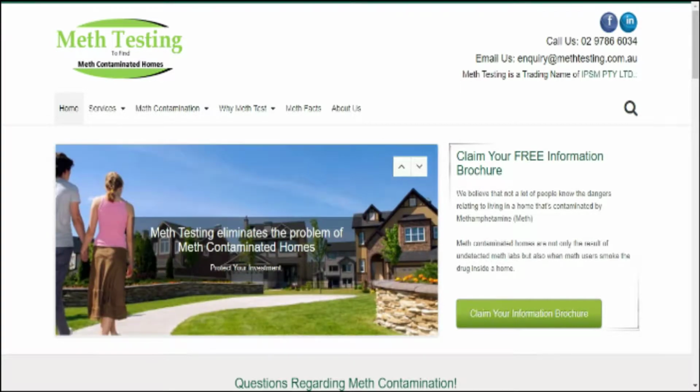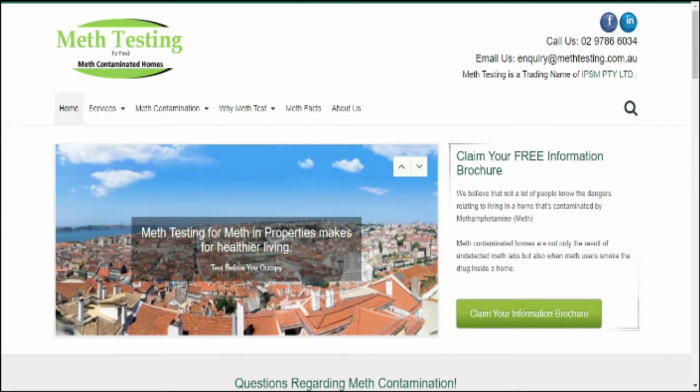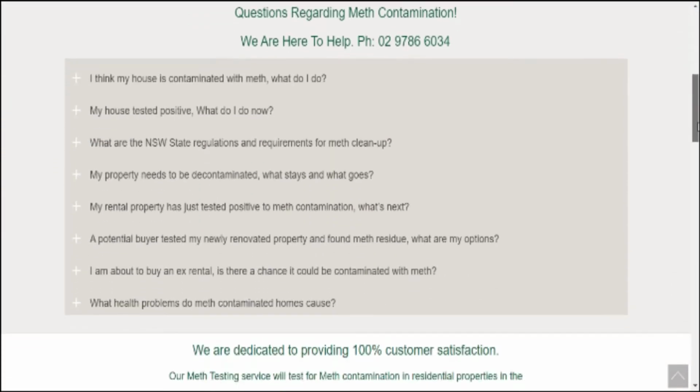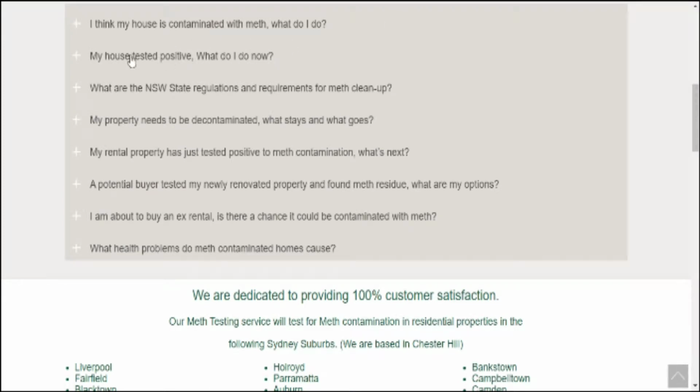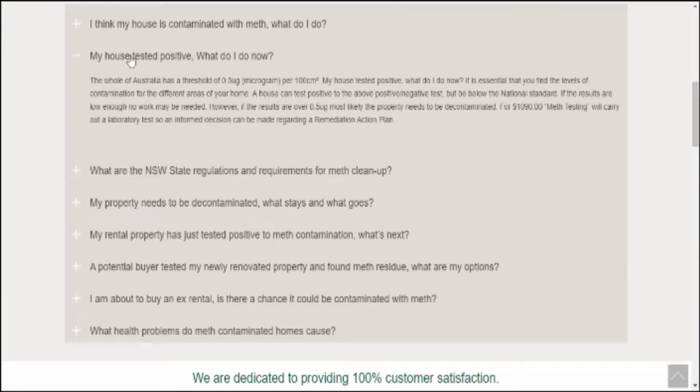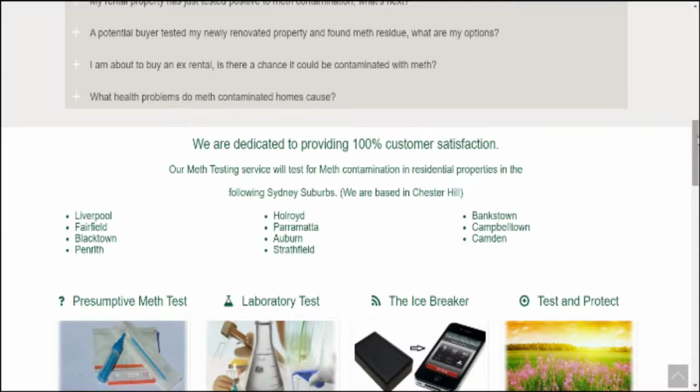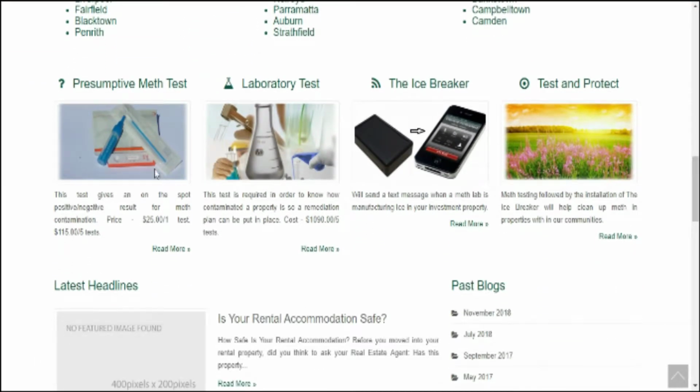Firstly, let me show you our website, methtesting.com.au. We're based in Chester Hill, Western Sydney. As you can see, I scroll down here, we've got quite a few questions there. Just need to click on them and they'll open up, have some answers underneath. Pretty simple. A bit further down there's the areas that we cover. Being based in Chester Hill, we do most of the Western Sydney areas.